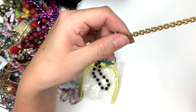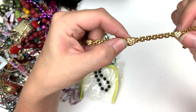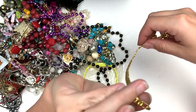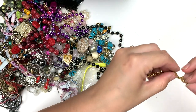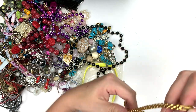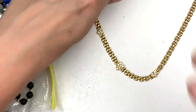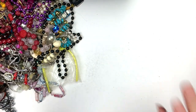We've got a gold chain with little heart and jewels. Heart and jewels. Oh, and they're graduated. See, that's smaller, that's bigger. Back to the smaller. And then around there. No markings. Just a little gold necklace. Would sit just like that. Cute. Sure, I might sell that. Very yellow.